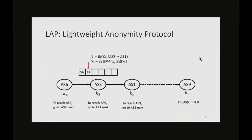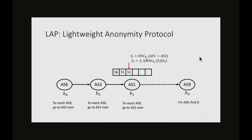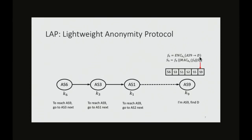And the same goes on with AS3. The only difference is that when computing the MAC, AS3 appends to the ciphertext the segment of AS6. So as you can see, when AS9 puts down its own segment into the packet header, the packet header contains all the encrypted forwarding information required to forward a packet. So thus, this packet header can be put in each data packet.